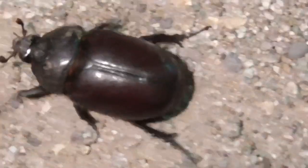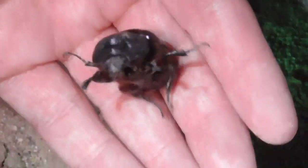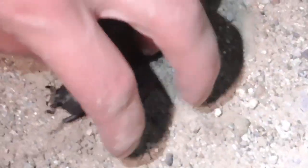Oh, and that's, what did you say? An ox beetle. Ox beetle. Yep. They have really hard shells, obviously. I need a frame of reference for how big it is. Put it by your hand. Put your hand by it. Wow. Strategus ox beetle. Ooh, check this one out.